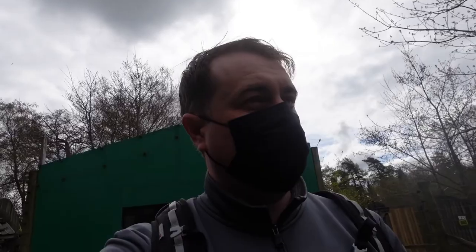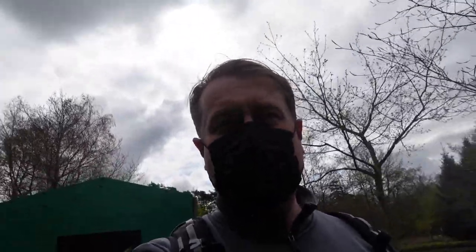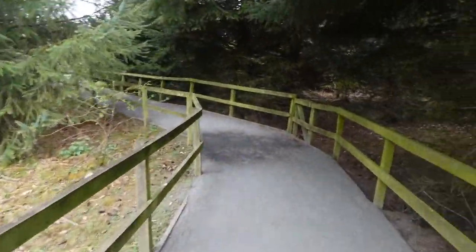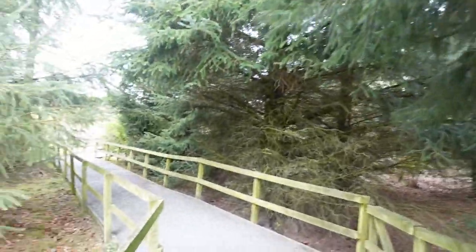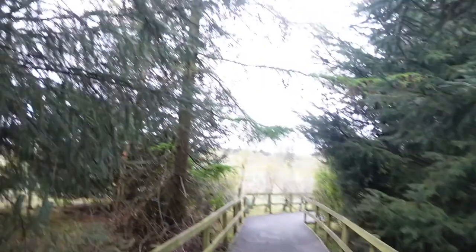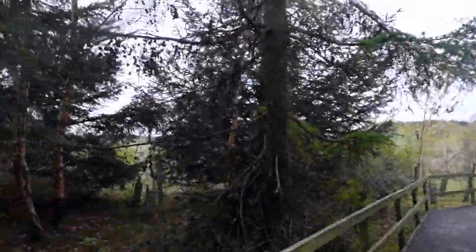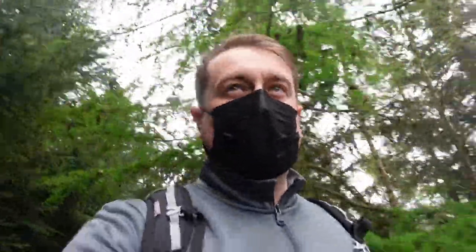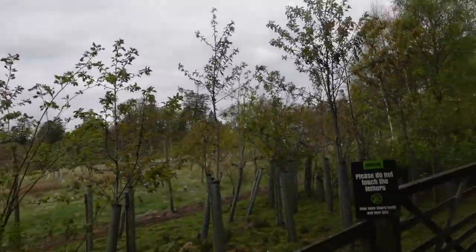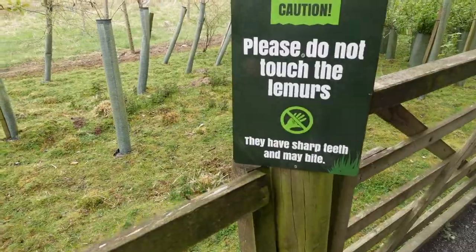I am in Lemur Land, or Lemur. Is that how you say Lemur? Lemur. They've created this little open land you can walk through, and to be honest, I think lemurs just roam around. Hopefully not jumping on top of my head, but surely they can't just be running around. What do you think? Am I going to get jumped on? My hay fever's jumping on me. Okay.